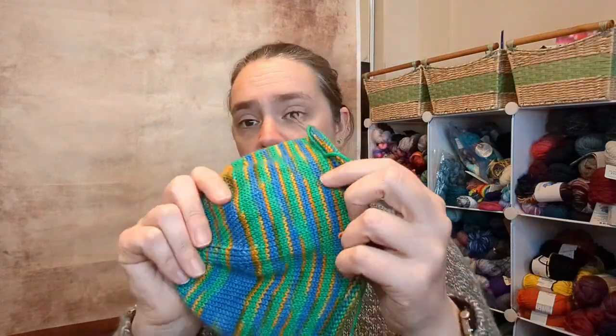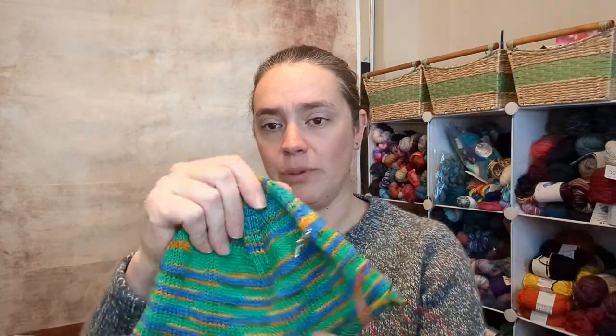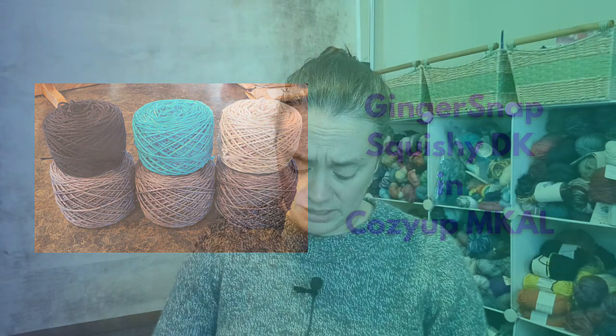Coast. Not sure what that refers to, but anyway, it made some interesting pooling as the increases went, and now I'm just at the roundy part. I think it's going to be an adult medium maybe. I only have this much left of this color, but I also threw in this bag some leftovers from Ginger Snap's Squishy DK. I did the Cozy Up mystery make-along a few years ago, and I have whatever left.